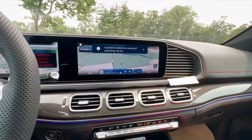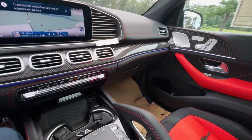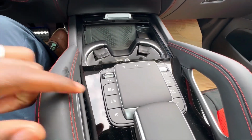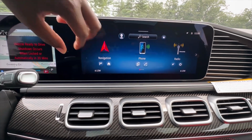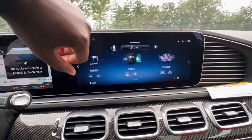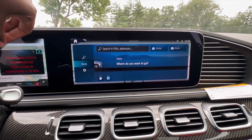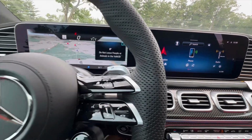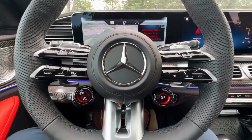So there's no doubt, when you're with your friends and family, you're gonna be bringing a sure enough head turner. You got your trackpad to control your media screen. This is touchscreen. You can swipe like that to go through your different icons. Big navigation, really easy to use, very intuitive, and the response time is fantastic. You got your touch capacitive buttons right here, touch capacitive buttons over there.